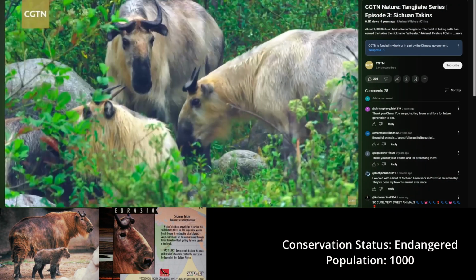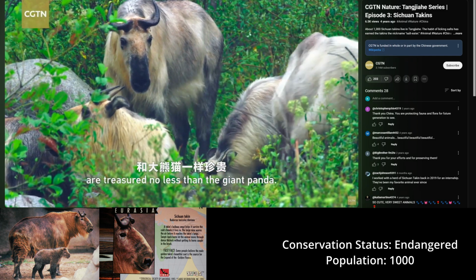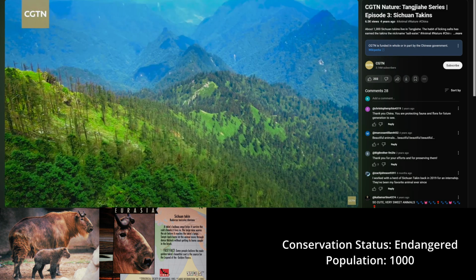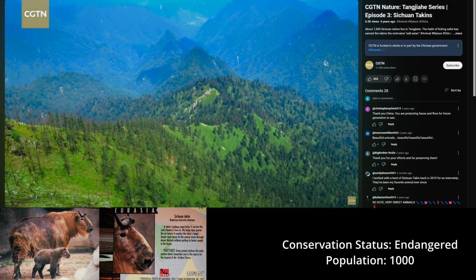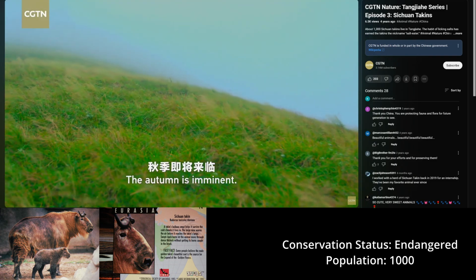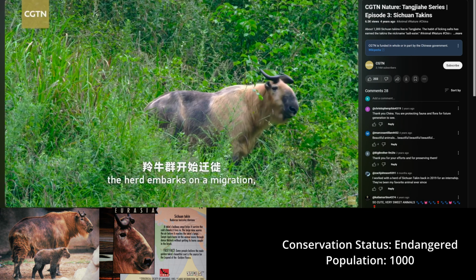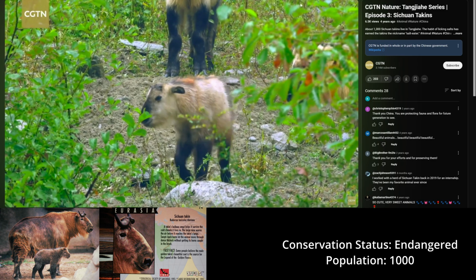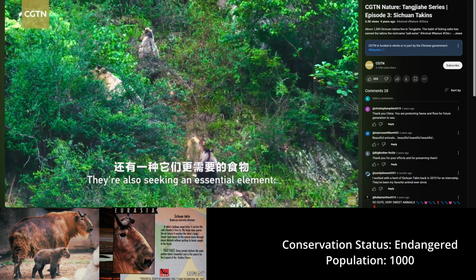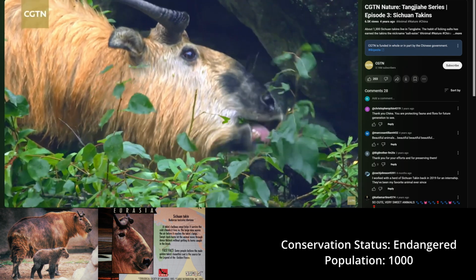Introducing the Sichuan takin, or Budorcas taxicolor tibetana. This unique animal is well adapted to its cold, mountainous habitat. Its bulbous snout plays a crucial role, warming the air before it reaches the takin's lungs, helping it thrive in harsh climates. The takin's swept-back horns are perfectly designed to navigate through dense thickets without getting snagged in the brush. There's a fascinating legend connecting the takin's golden coat. Some believe it inspired the ancient myth of the Golden Fleece.